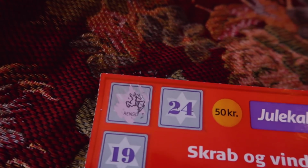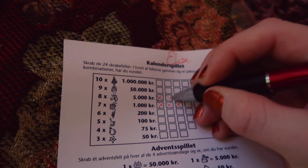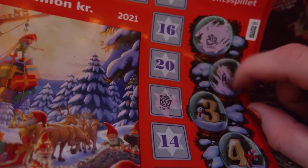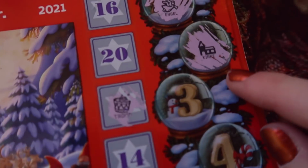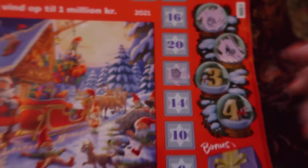A reindeer. Reindeers wouldn't be bad. Oh, 2nd Sunday. A church. Unfortunately, a church is not one of the symbols to win anything.